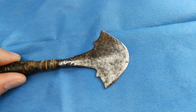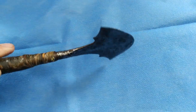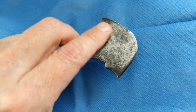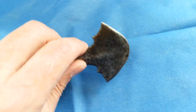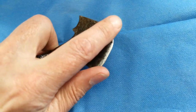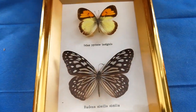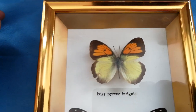I'm not sure what it was. It may have been an artist's piece for scraping off paint. It's very, very tactile. It has some age. The steel is really, really lovely with a rich warm patina, and it's very tactile in the hand. Like I say, it is sharp. Nice little object. I bought one more item, and that is something I love, natural history, you may know. And this is a pair of butterflies in a nice frame.